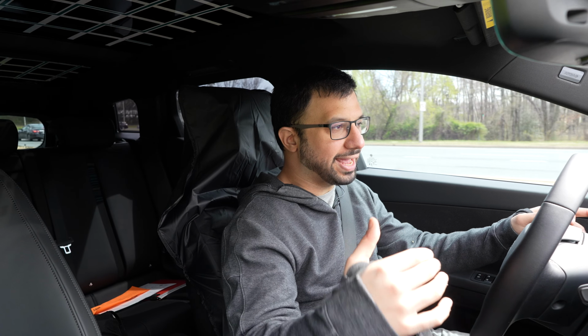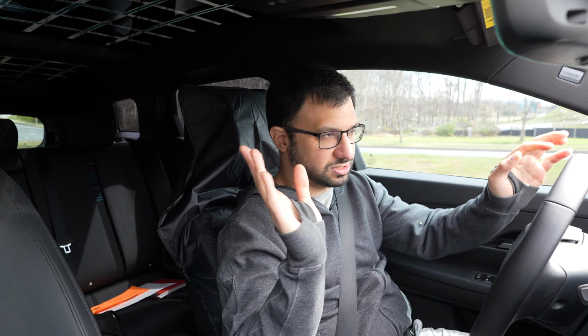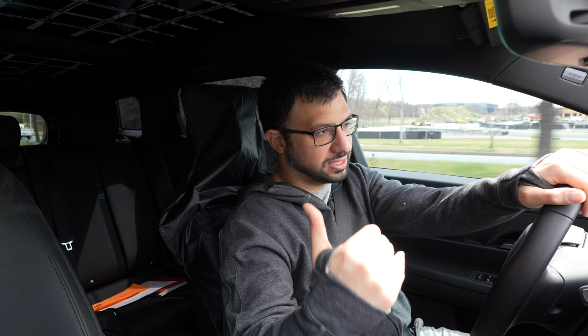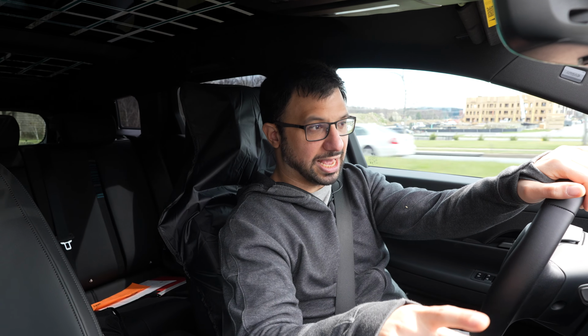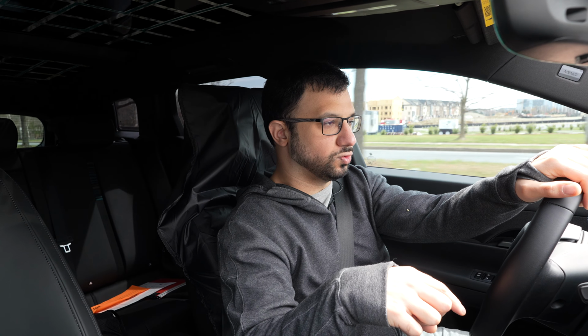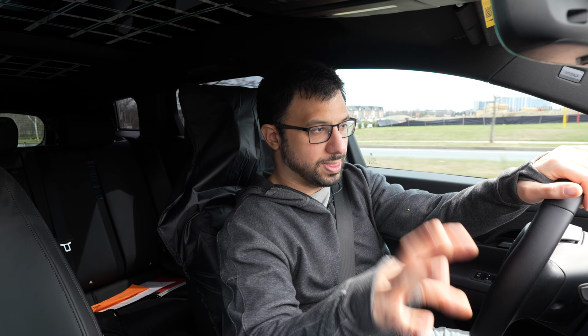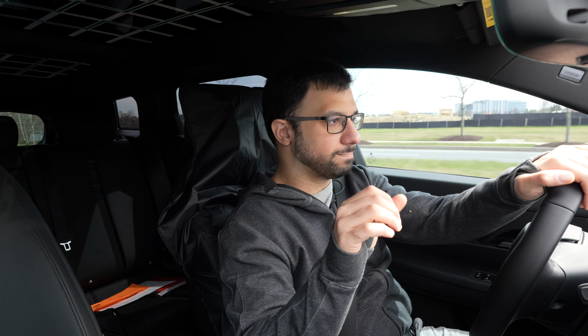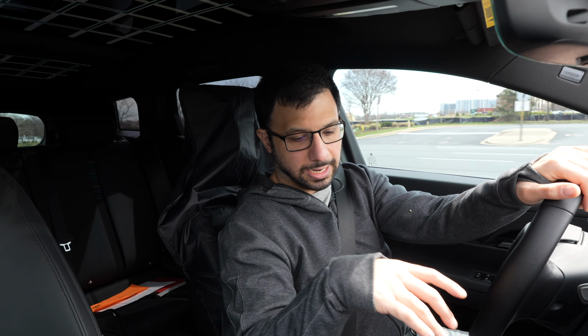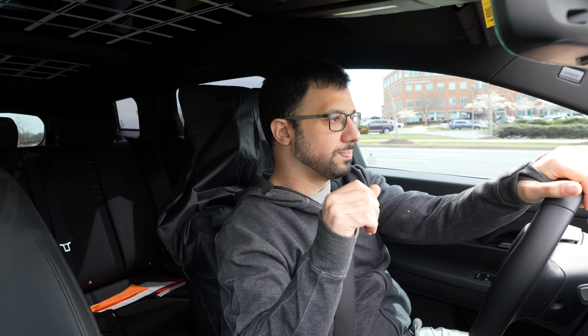In my Y, I had to dig around menus, this menu, submenu. It was a mess, especially when you're driving. It doesn't make it easy. This does. I don't know if it's because of the portrait layout compared to the landscape layout with the Tesla, but I genuinely love the way this is laid out. Everybody has their opinions, but I genuinely love the way this is laid out.